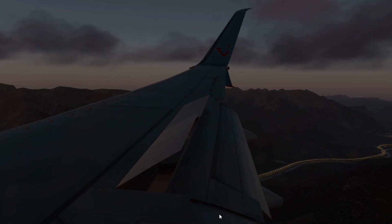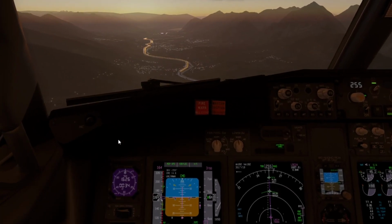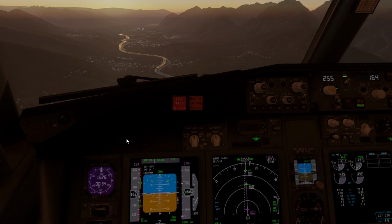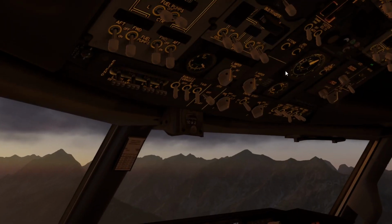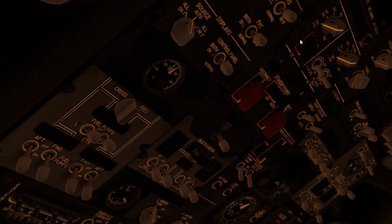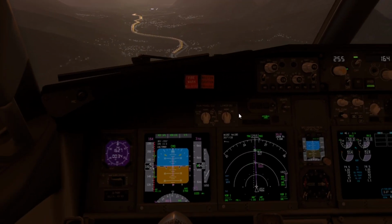Oh, that's a lovely sunset approach. I might put on the wing light. Right, there's that glide path to help us get down, even though it's a localizer, probably like a virtual glide path. I'm good in configuration for the minute. Minimums are set, localizer is on.